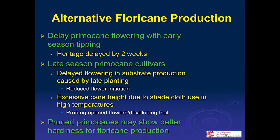And those canes, then the tips are pruned off. And so you might get better hardiness in those canes because you're leaving the thickest, strongest part of the cane for the wintertime. Just something to think about, something I've kind of mulled over the years. That might be an interesting way to get an alternative Floricane production on some of these varieties that are marketed as primocane fruiting that are too late for some of our markets.